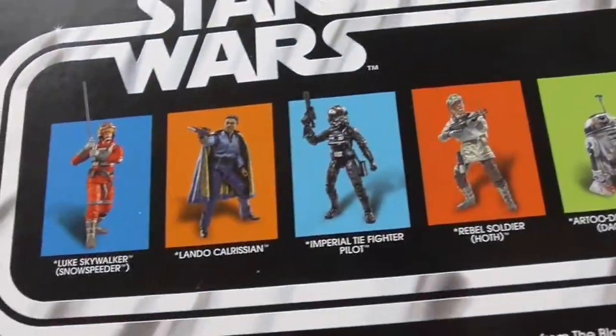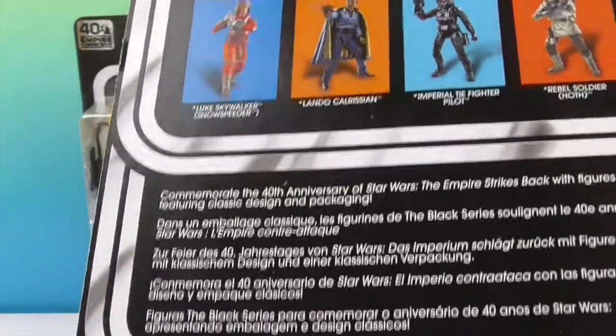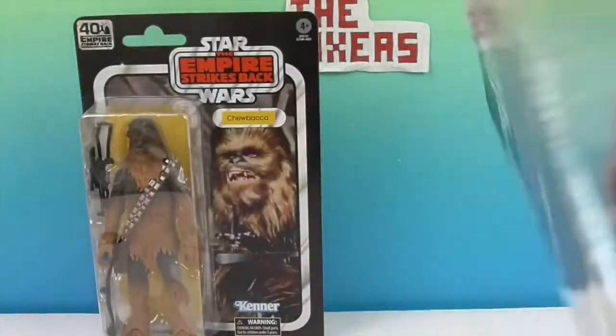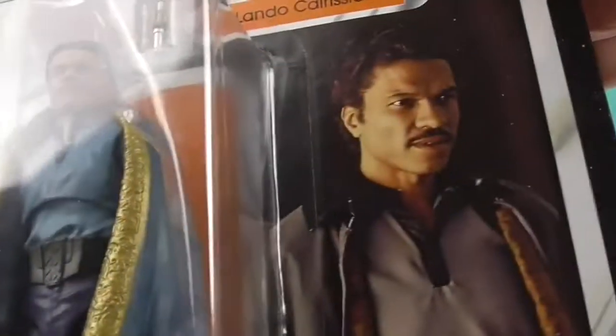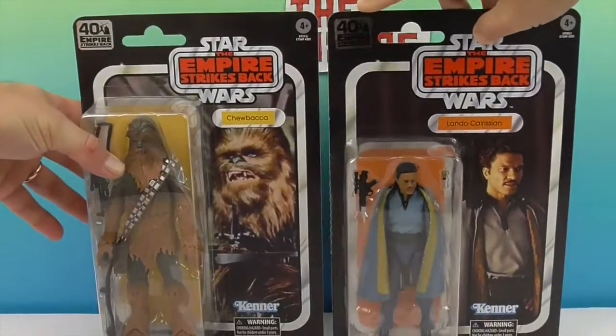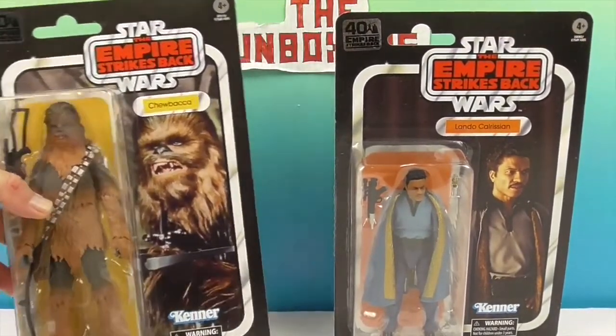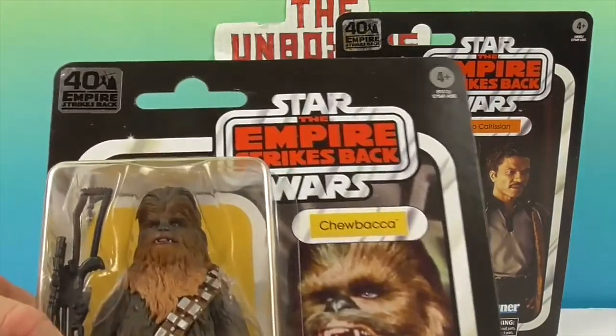Let's take a look at the back. So here's some of the other figures you can get in this line, in this series. And I think all of the backs of the boxes are the same, but very cool front of the box. And the 40th, well, we were talking about when it came out, and it says 40th right there.